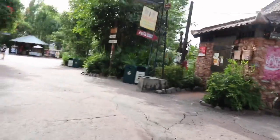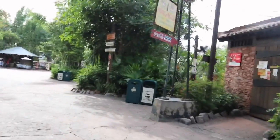Alright, so we are here at Animal Kingdom, and there is nobody. HomeKit accessories. Nobody. This is awesome.